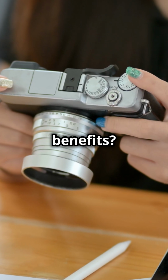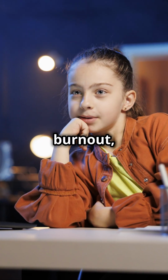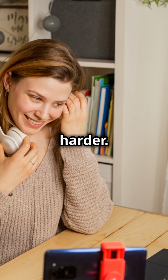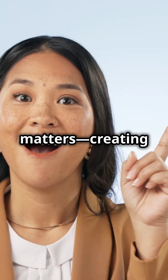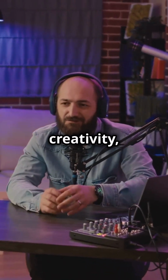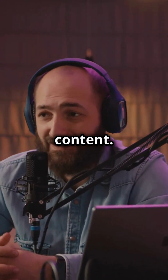So what are the benefits? Automation can lead to more time for creativity, less burnout, and better content. It's about working smarter, not harder. When you automate the repetitive tasks, you can focus on what truly matters, creating content that resonates with your audience. More time for creativity, less burnout, better content.